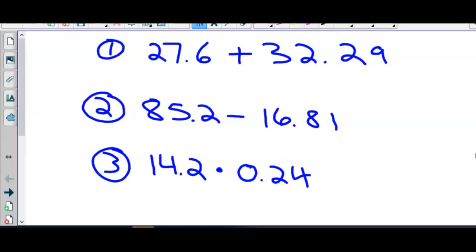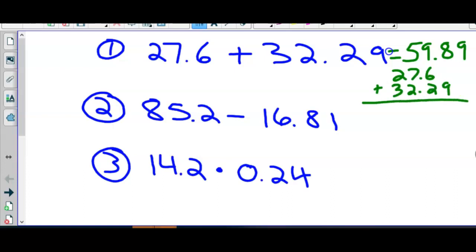Okay, question number one. What did you get for an answer? No one wants to share their answer. What did you get? I got 59.89. Good job reading that, right? And that is the correct answer. When setting that up, you take 27 and 6/10 plus 32 and 29 hundredths. Does anyone want to share what they did? Nick? Adding a zero here is not right. Do we line the decimal points up? Yes, we have to line decimal points up. Okay.